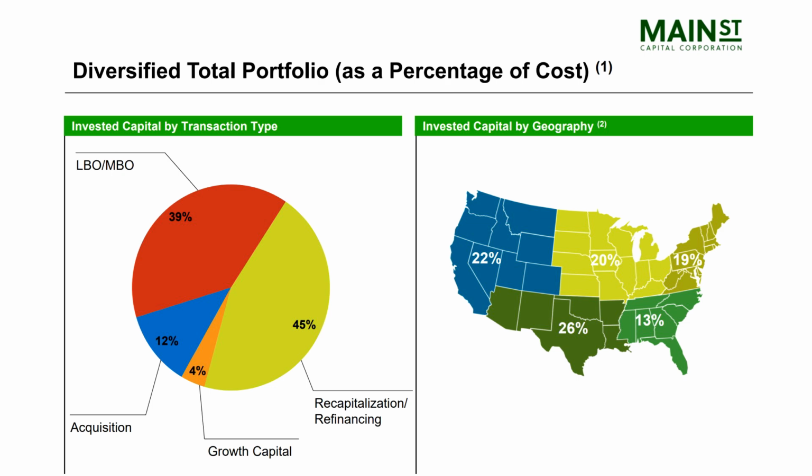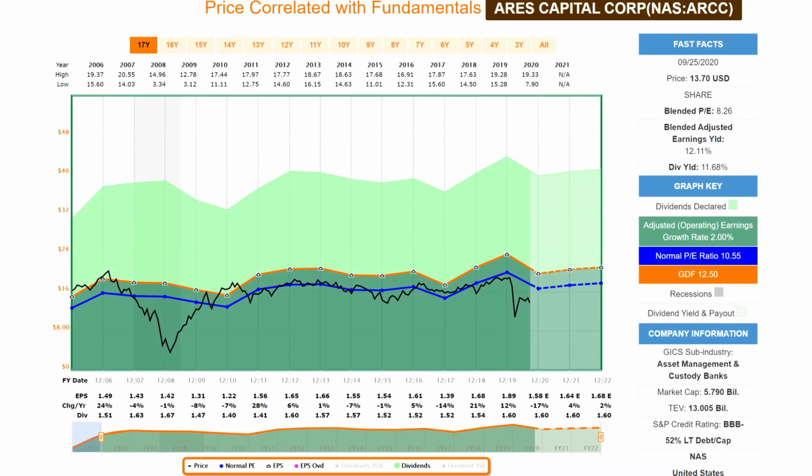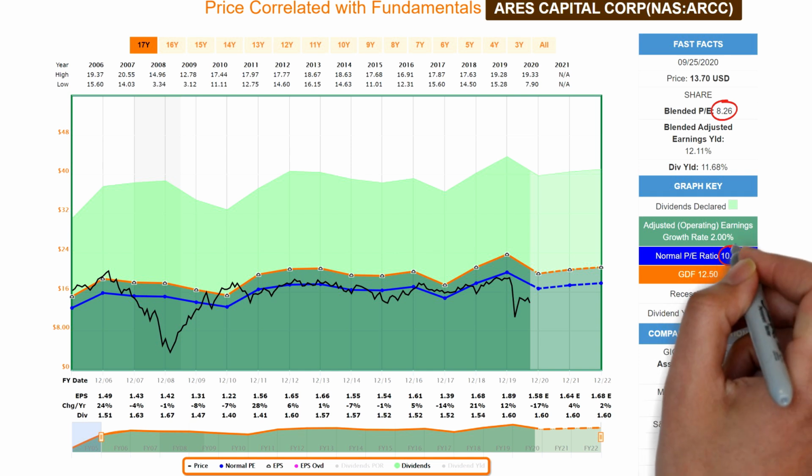Well, let's take a quick look at fast graphs to see how Ares, GAIN, and MAIN stack up. We are first looking at Ares. Before we look at the graph, please note that the blended PE is only 8.26. That is amazingly low, particularly given the 17-year normal PE ratio of 10.55.